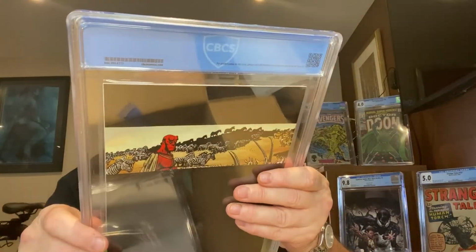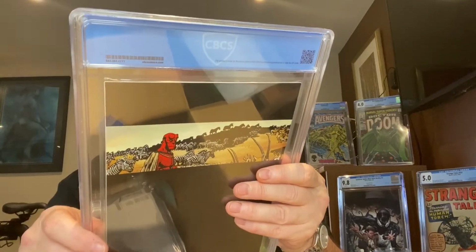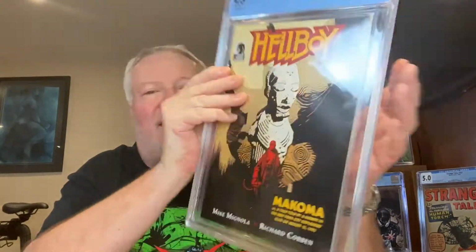Okay, next up, and I do quite like this one. I do like Hellboy. This is Hellboy Makoma issue 1. It's a 9.8 from Dark Horse in 2006. And again, you know, I paid $50 for this. It's probably worth $50. But you know, I'll keep it for 10 years, or my kids will keep it for 10, 20 years, and it might be worth something. Who knows?